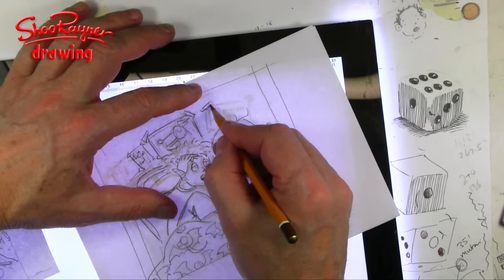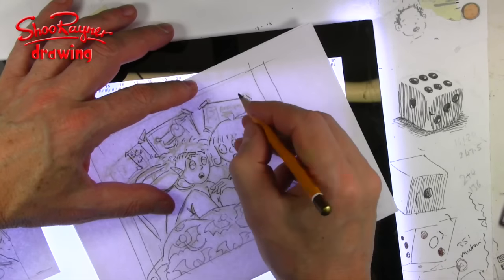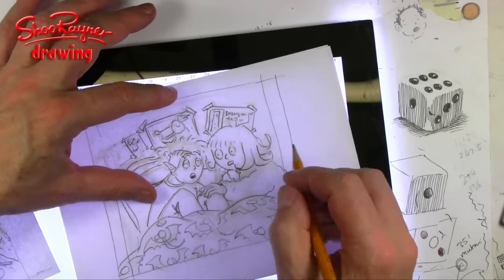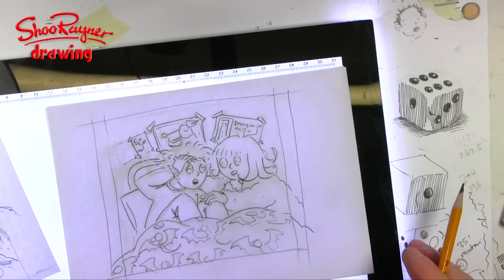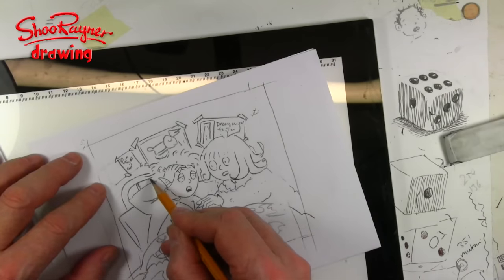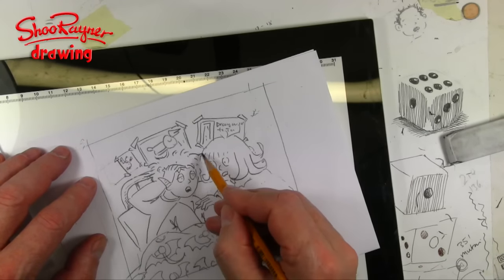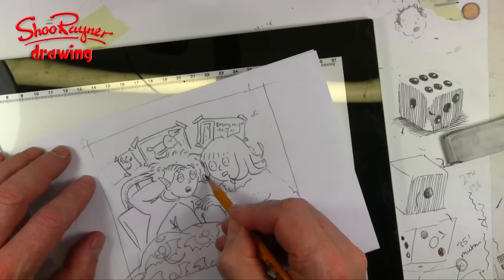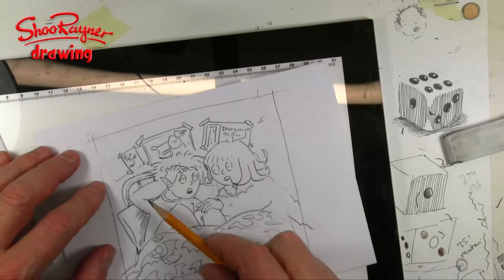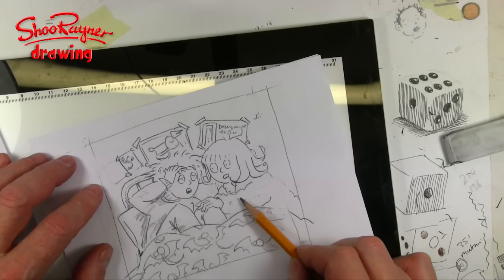And what is it with roughs? A rough needs to be good enough that your editor knows what on earth it is you're trying to do. I'm going to put dragon in the tower. So your editor needs to know what you're trying to achieve, and so that you know what you're trying to achieve as well. But at the same time, you don't want it to be so perfect, because the more perfect you make a rough, the more stiff the final piece of work seems to be. So you want to be spontaneous, but you need to be quite accurate as well, so that the editor knows what's going on.